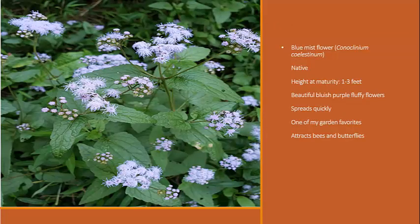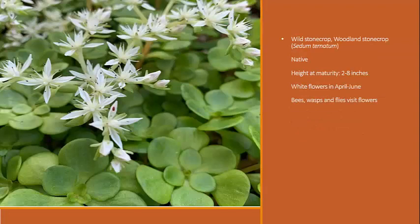Blue mistflower reaches 1 to 3 feet at height of maturity. It has beautiful bluish purple fluffy flowers. It spreads quickly and attracts bees and butterflies. Wild stonecrop or woodland stonecrop reaches 2 to 8 inches at maturity. It has white flowers in April to June. Bees, wasps, and flies visit the flowers.